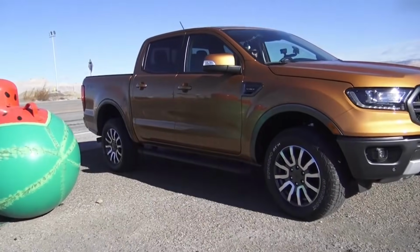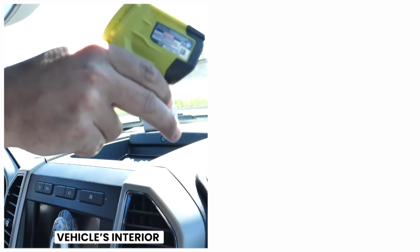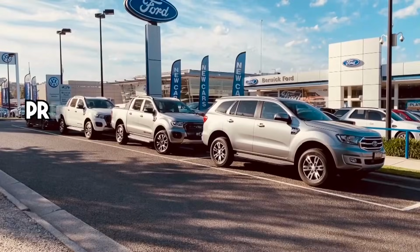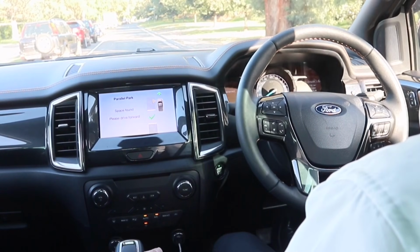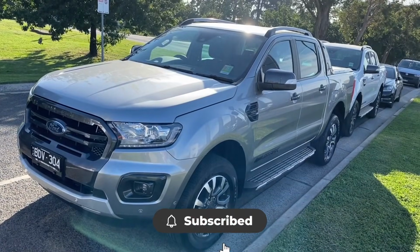The primary reason to avoid prolonged sun exposure is to keep your vehicle's interior and paint in good shape. Keeping your vehicle in the shade when possible is always a good idea, preventing extreme temperature fluctuations and preserving the finish and interior of your Ford. Still, with proper maintenance, fuel systems remain resilient in any situation.